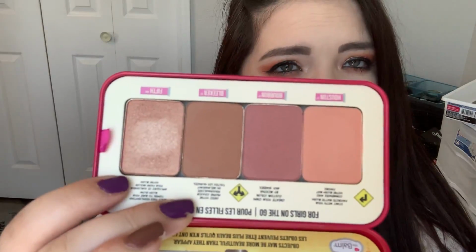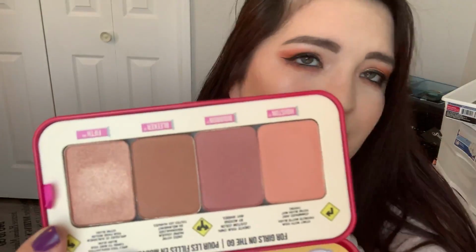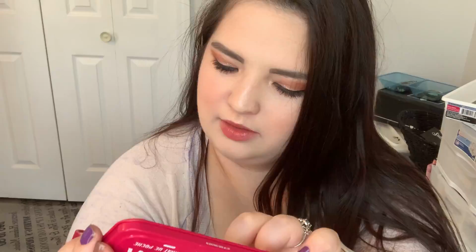I have obviously swatched this, but I haven't used it on my face. I also haven't used this one. This one's really dark, more of a bronzer on me, but I do use these two. I'm wearing Bourbon Street today, which is my favorite, here on the apples and pulled back slightly, and then I have another one on top. I really like this.